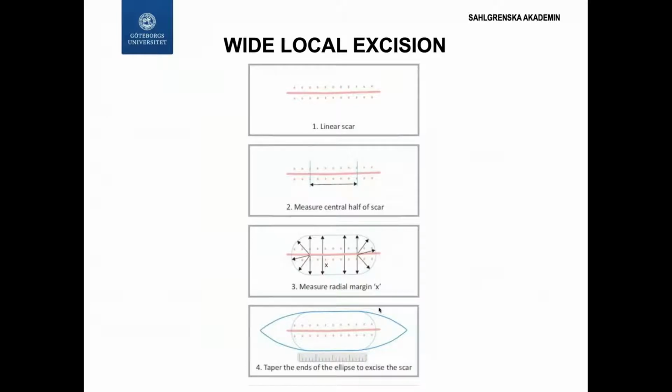Next question is, how do you actually measure this? And there's a plethora of different ways of measuring your margin. And this is what we recommend that you use. You have your linear scar of your previous diagnostic excision. You measure the central half of the scar, and then you measure radially your margin, which could be 1 or 2 centimeters like this. You make an oval mark, and then you taper the edges. If you do it like this, you will have good enough margin on the sides.